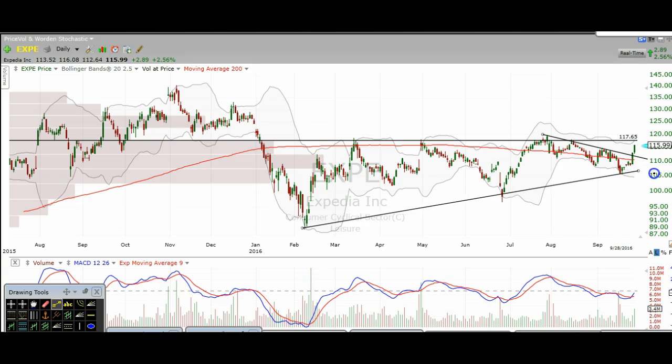And I'm going to see if I can draw a trend line here. Yeah, that's an okay trend line. We've got a few touches. Boom, boom, boom. Broke over this downtrend line, heading higher. Looks like it wants higher.